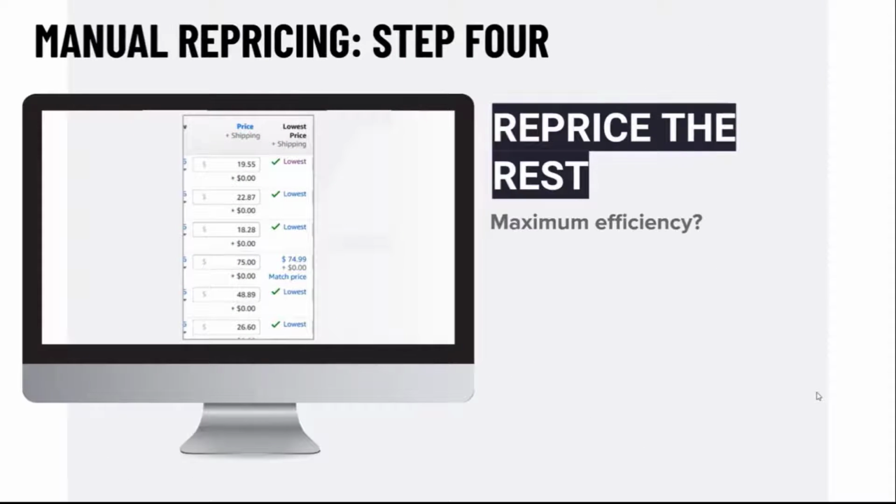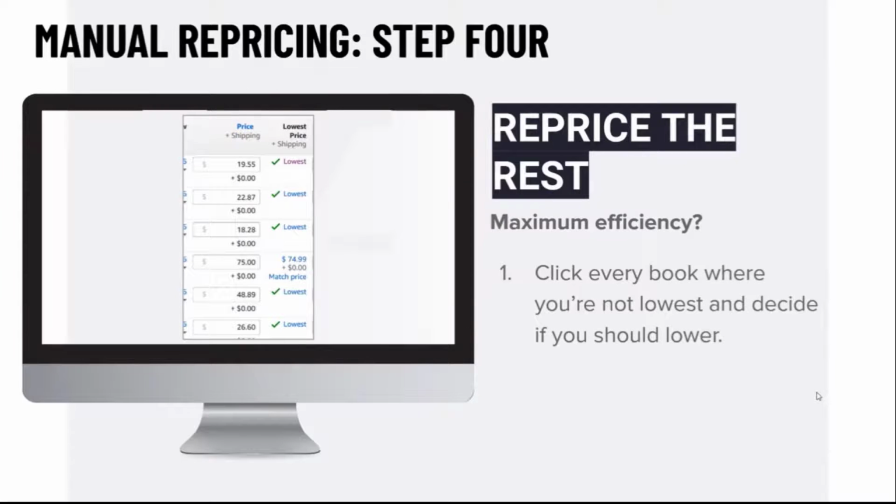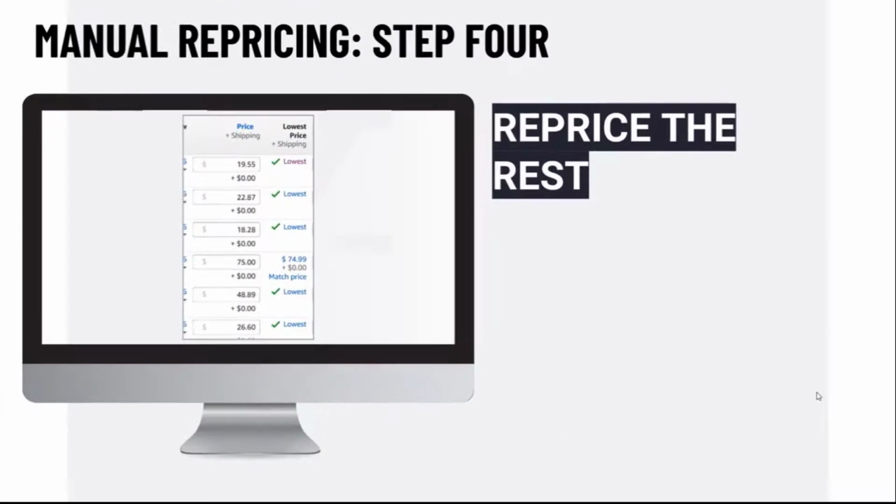Remember I asked you to answer the question: do you want maximum efficiency or maximum profits? If you chose maximum efficiency, click the title for every single book, I say book here, but whatever your inventory is, for every single inventory item where you're not the lowest, and decide if you should lower. So you click over to Amazon, you review the offers you're competing against and decide if you should lower your price. Now if you chose maximum profits, you're going to click over and look at Amazon for every single item in your inventory.